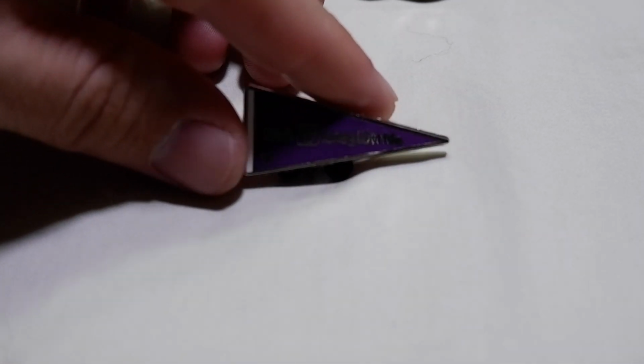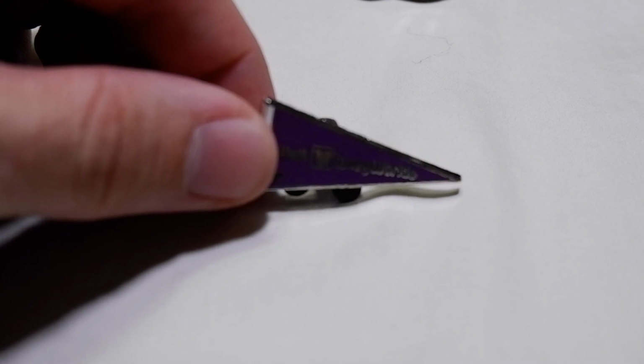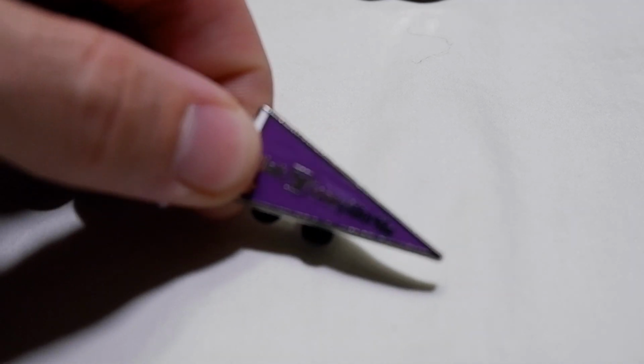The Walt Disney World flags, and you can kind of see there a little bit the design of it, very shiny. At some point I do want to start collecting them, just not right now.